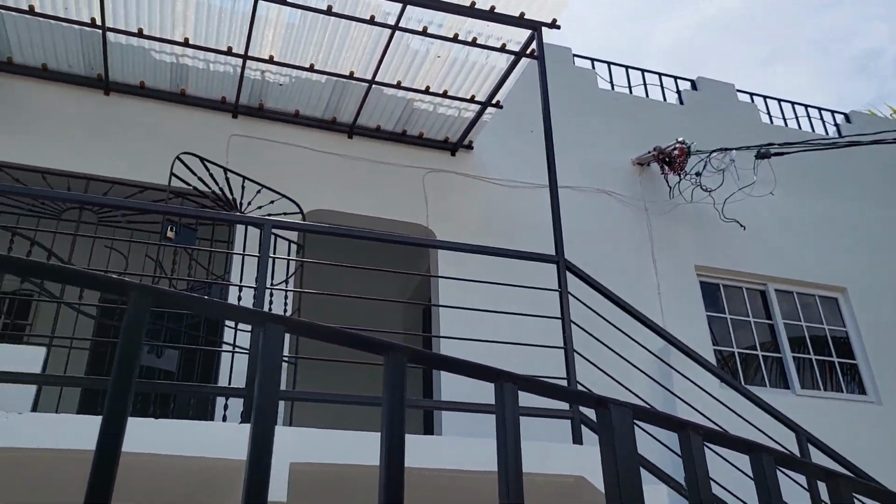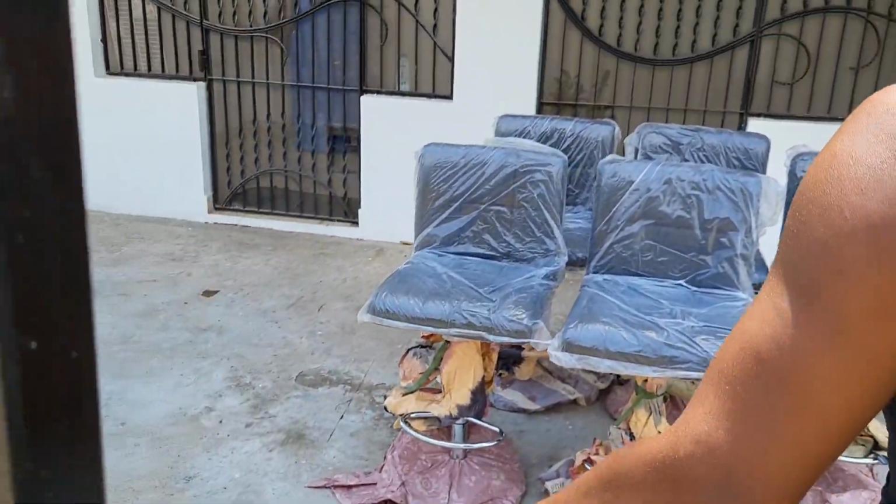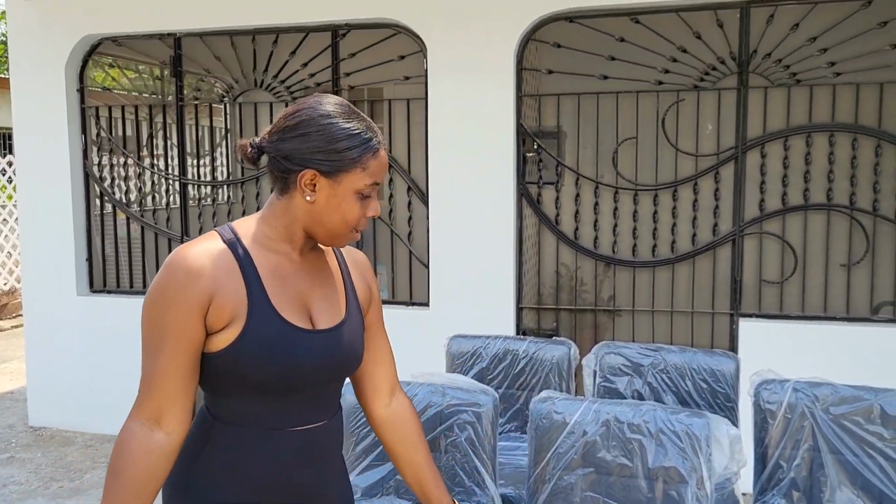They have a rooftop area. We'll soon show you all of that. So it's Sheba's bar stools.